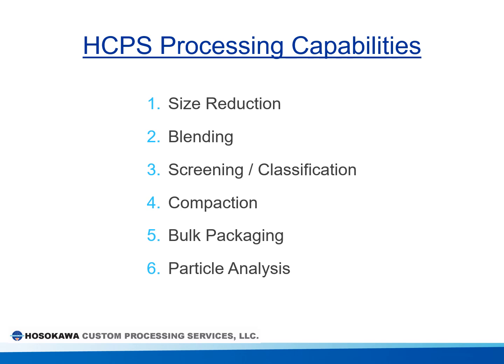John McGovern is the manager of the business and has over 35 years of experience in the industry. Frank McGowan, the on-site manager at HCPS, has over 20 years of process and operational experience with the processing systems at HCPS. We have a staff of 12 technicians and 2 maintenance personnel, and we currently operate 2 shifts, 5 or 6 days a week.